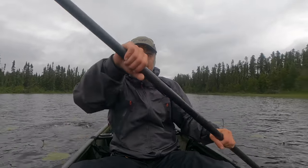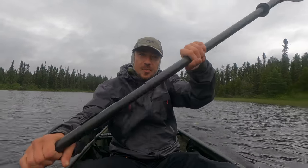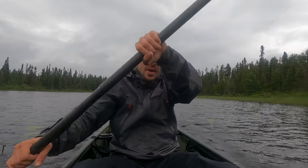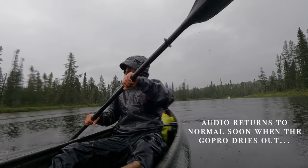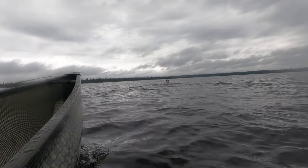Guys, I just saw caribou. Man, it's too far to get the GoPro, and I'm not even 100% sure it was a caribou or a moose, but I can tell you this, its tail was white, like a white tail here. Oh, there he's running away. Oh, I swear it's a caribou. There's a caribou in the water.